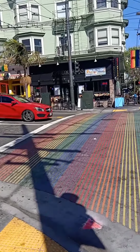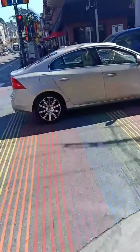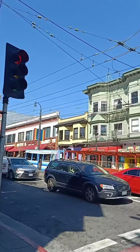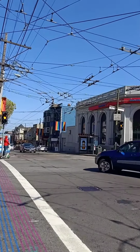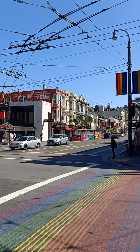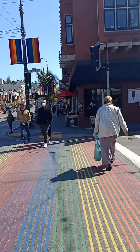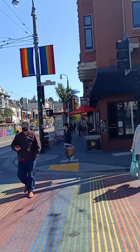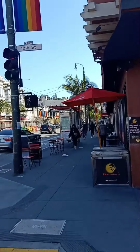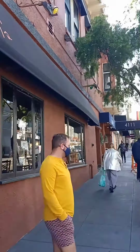The Rainbow Connection. Right here. The Rainbow Pedestrian Lane. Castro now. I've seen the better version, of course, like 20 something years before the pandemic hits. Sad. I mean, it's still okay, but nothing compared to the good old days here though. But I'm so glad that there's restaurants and places open.